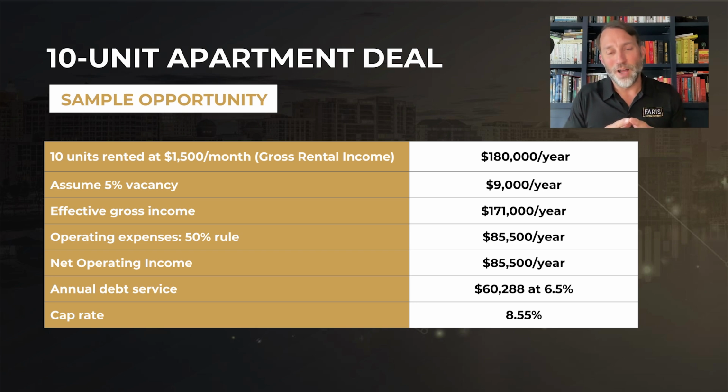Just more of a tidbit, just how we think: when we see 100% occupancy, that actually signals that maybe the owner isn't pushing rents hard enough. So a little bit of vacancy is actually healthy, and it just shows that you're actually hitting those market incomes. So with that 5% vacancy, we have to remove $9,000 from that gross rental income, which gives us an effective rental income of $171,000.